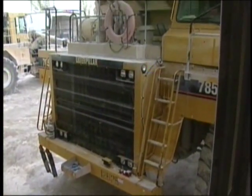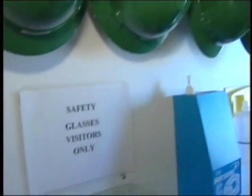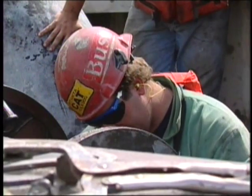A practical approach to minimum PPE would be to have additional hard hats, eye protection, and hearing protection on hand in the shop for visitors and/or employees. As you realize, employees have been known to leave or lose PPE. Visitors may not have it at all.